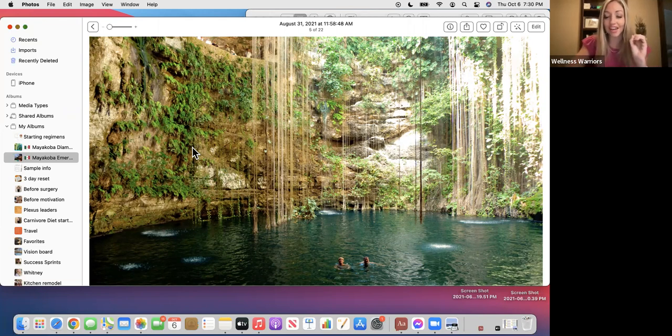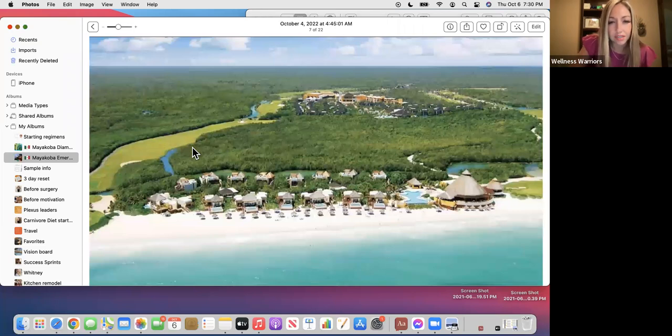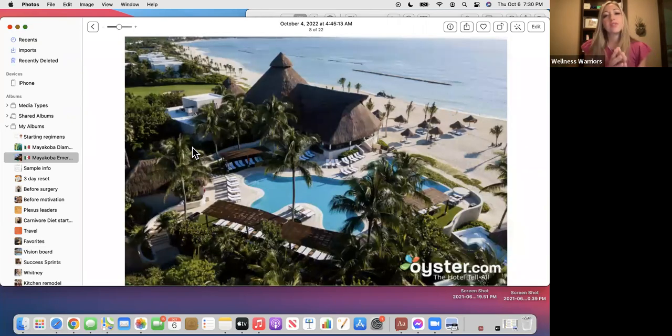This is a cenote. If you've never experienced one, they're so cool. Underground caves and pools, absolutely incredible. They're part of some of the excursions that we do, and that's definitely something you want to experience. Here's a picture of the beach on the Fairmont and a further out view of the resort.